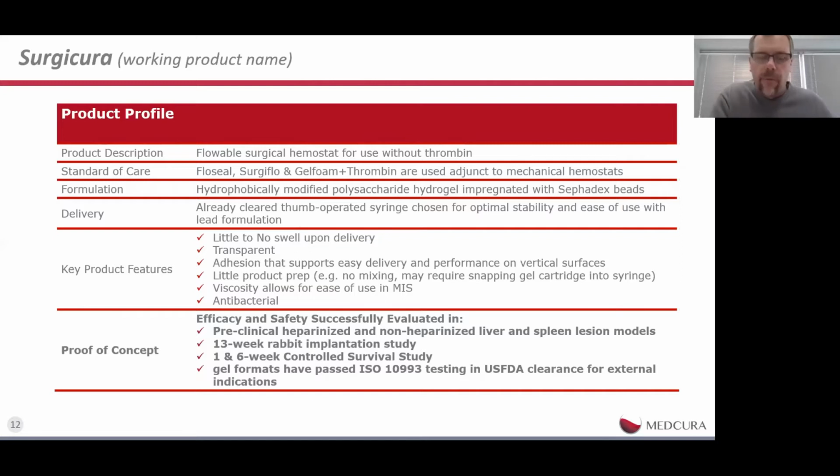And then of course, we've taken this same format through US FDA clearance for external applications. And now we're just moving to internal use of those.